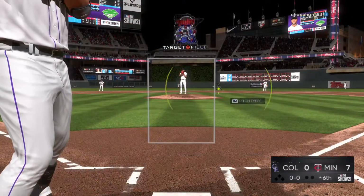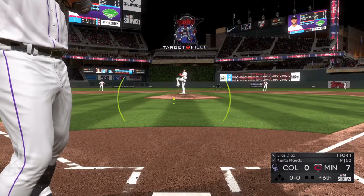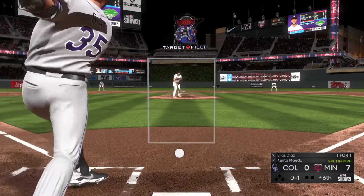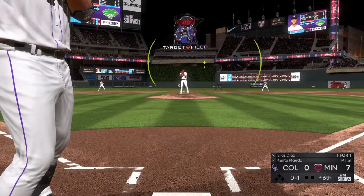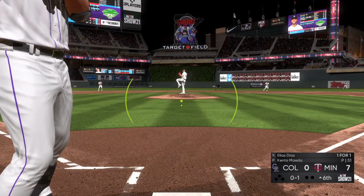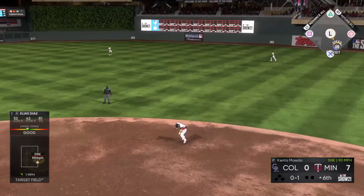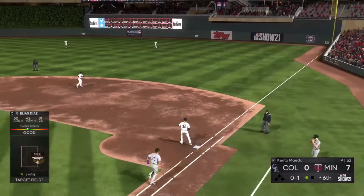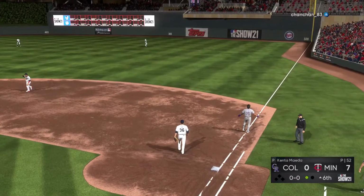Top half of the 6th about to get started, and leading off for Colorado, the veteran catcher, number 35, Elias Diaz. He'll get caught chasing a bad one there. It's a 0-1 count. Not too many guys taking the mound today with this good a split. Look at the downward action on that thing. It's falling off the table. He's got it. Throw to first gets him, so the leadoff man's retired here to begin the 6th.